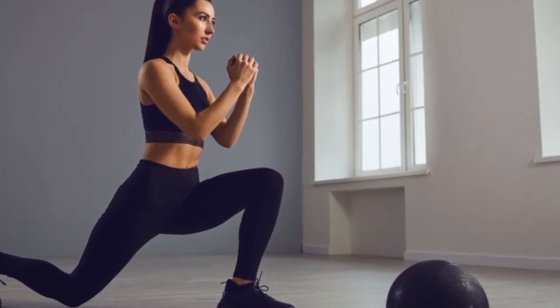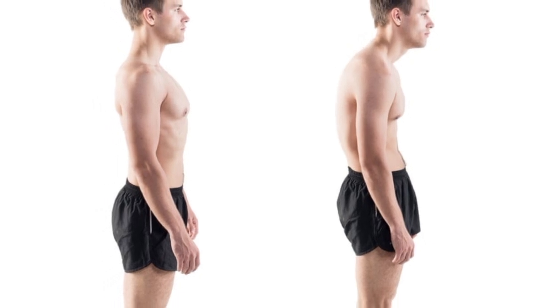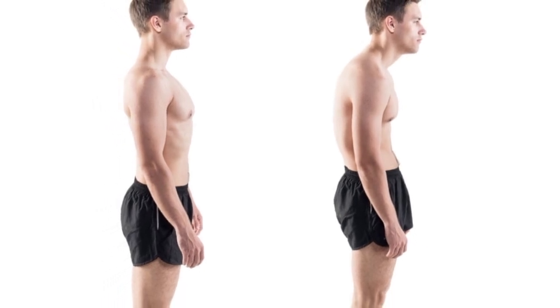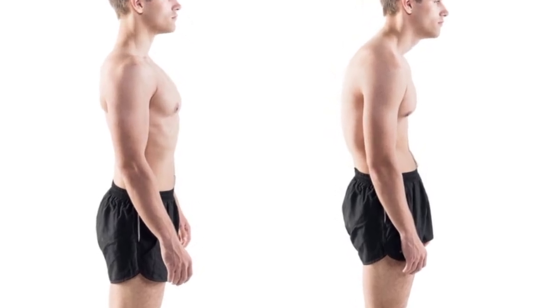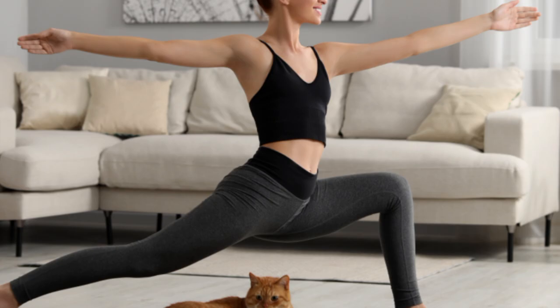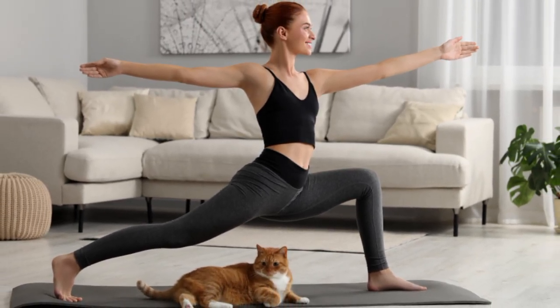The first exercise in this lower body routine is aimed at improving thoracic, mid-back mobility. Sitting for long periods often stiffens the thoracic spine, causing the upper back to round forward. This stiffness can also lead to compensations in the lower back and hips, making daily movements and exercise less efficient.